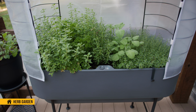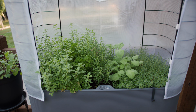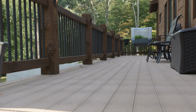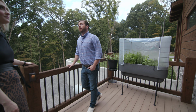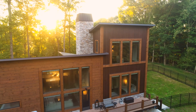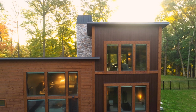Yeah, since I love to cook, and herbs are so much more expensive at the store, and these herbs grow like crazy, like you can see. So I like to have this herb garden here, and I can just come out here and snip whatever I need from it. Well, taking a look out here, I am looking forward to seeing, is that a sunroom up there? Yep, that's the 360-degree view. Wow. We call it the treehouse. Yeah, the treehouse.